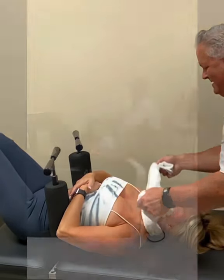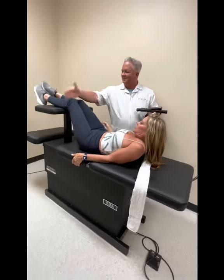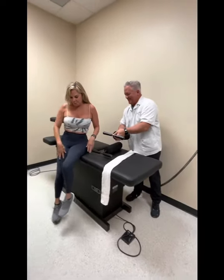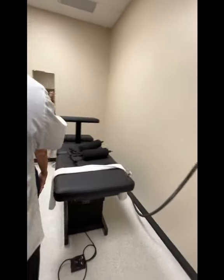Woo! Let's see here. Still kicking. Oh, I'm still going. All right. Let's have you. You got your bearings there? Yes. All right. Now we're going to do a little mirror image adjusting here.